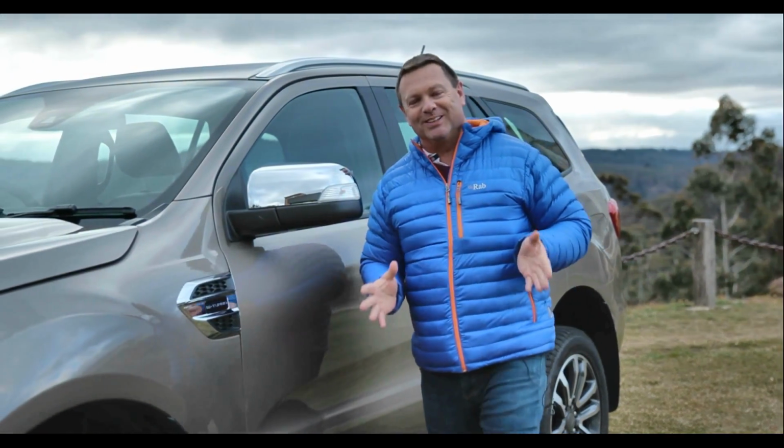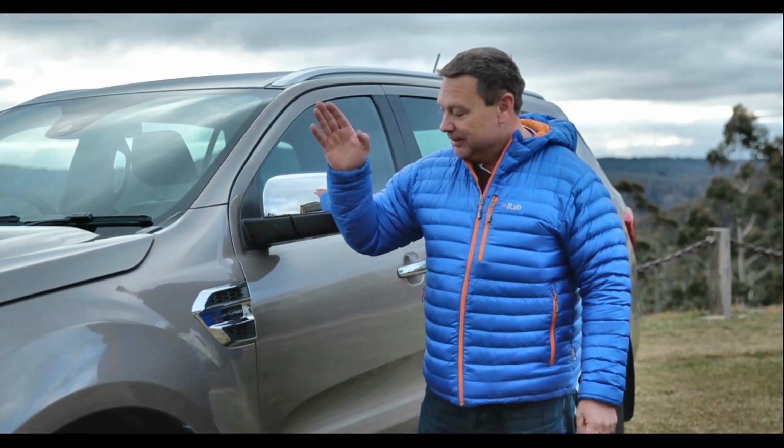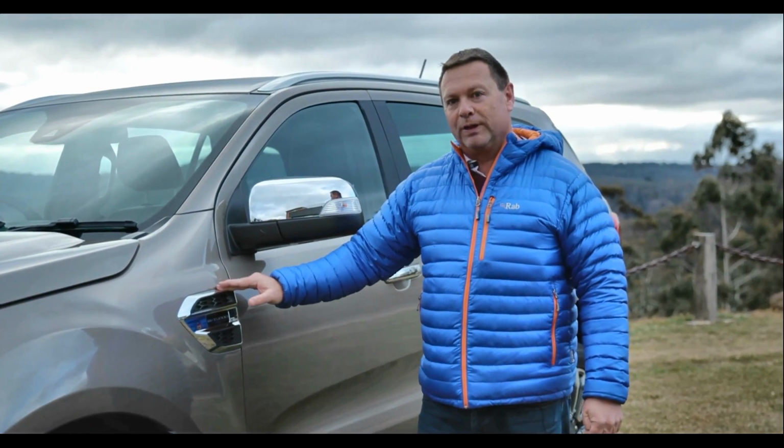The main difference that I want to bring up is the fact that it now in the powertrain has got the 2-litre bi-turbo strapped to the 10-speed gearbox. So we've got the same powertrain that's running in the Ranger Raptor, and now it's available in this. So what it gives us is more power, more grunt, and actually more towing power than the 3.2.